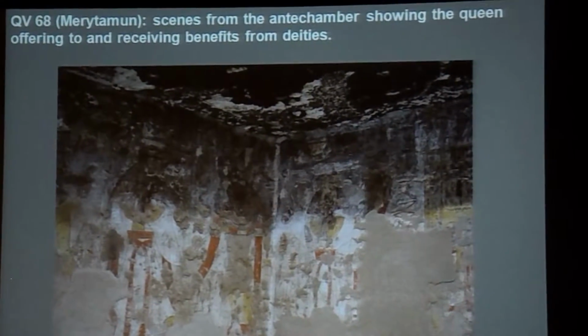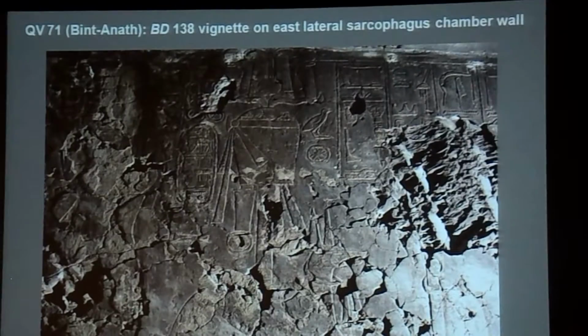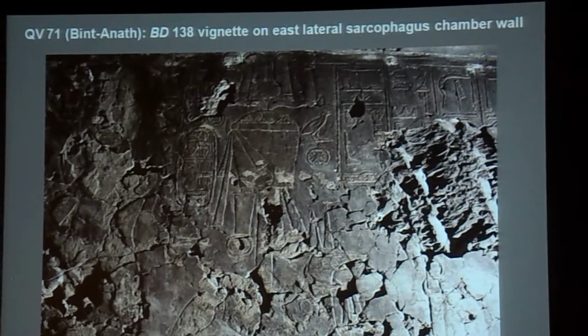The sarcophagus chamber of Bintanath's tomb also includes the vignette of Book of the Dead 138, a chapter allowing the queen to enter the retinue of Osiris. And this chapter has, again, just a very simple caption.